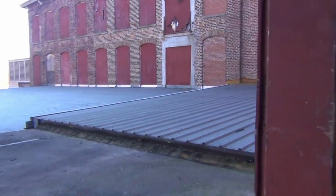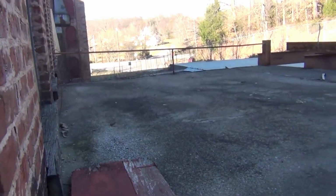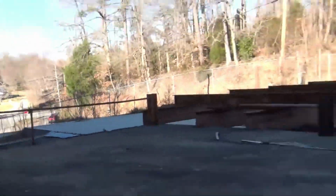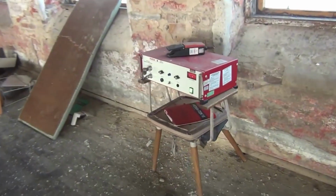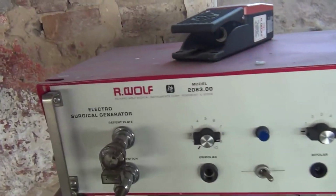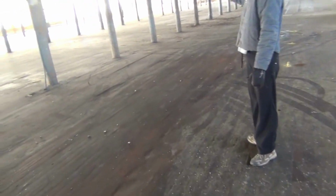There's the outside of the mill. That's why we parked the car down there, so we can get a shot of the car. There's that little booger. Yeah, there was a bunch of stuff right here, wasn't it? Tell me, Patty, that says surgical generator. What is that thing? Where are we going, Mama? Oh, yeah.